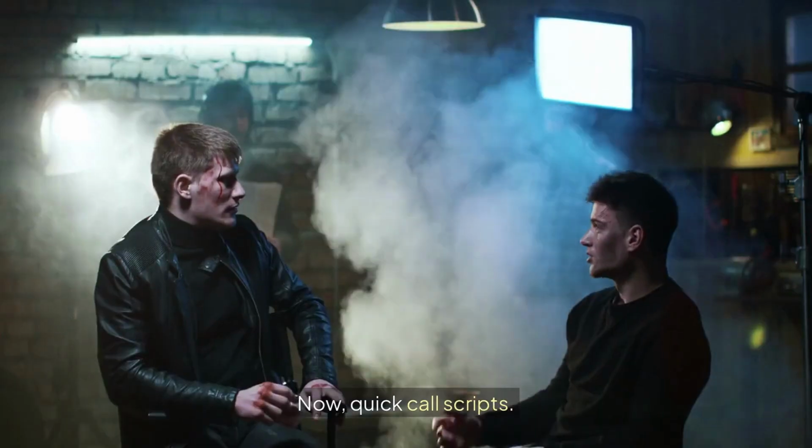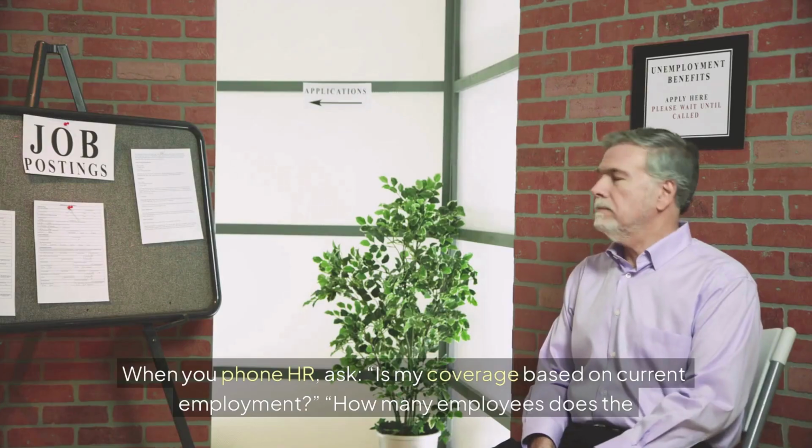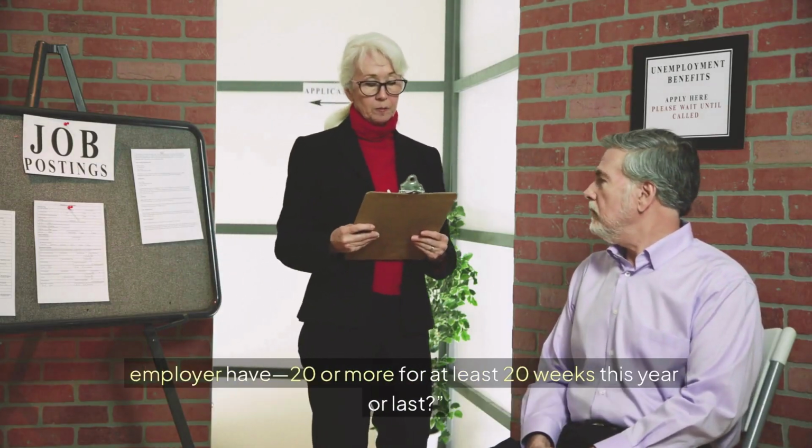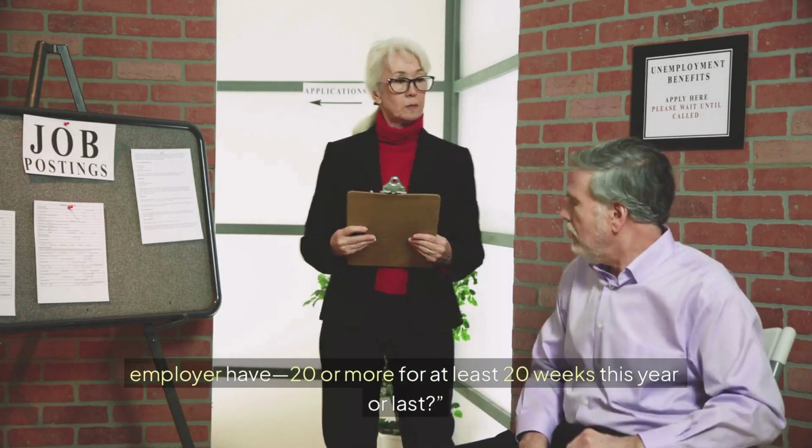Now, quick call scripts. When you phone HR, ask: Is my coverage based on current employment? How many employees does the employer have? 20 or more for at least 20 weeks this year or last.